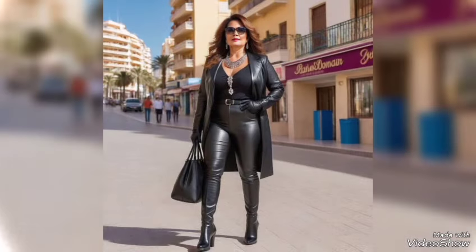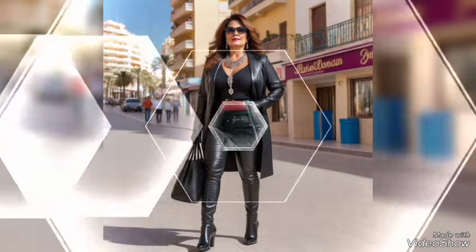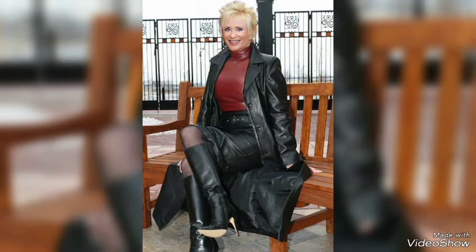Very stylish collection of leather jacket. Different ideas of leather top, t-shirt style top, dress shirt style top. So beautiful collection of peplum style top. Different ideas of leather maxi.